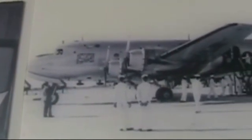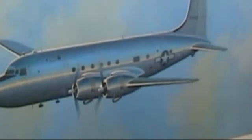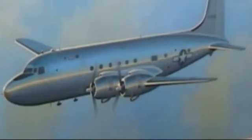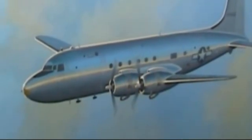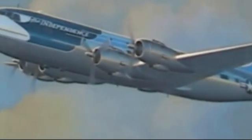The aircraft was replaced by the Douglas C-54 Skymaster, nicknamed the Sacred Cow. Roosevelt only used this aircraft one time, and that was to go to the Yalta Conference in February 1945, where he met with Stalin and Churchill.